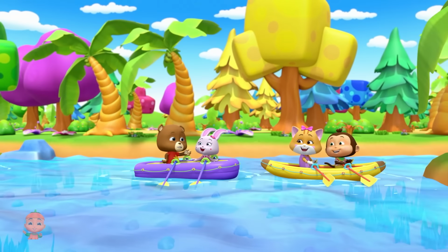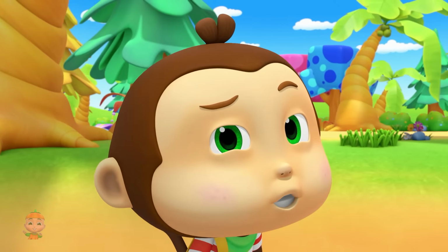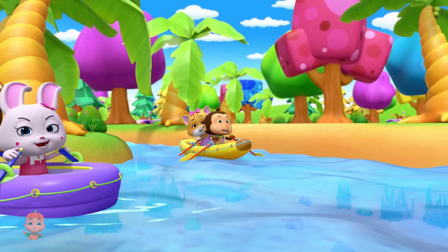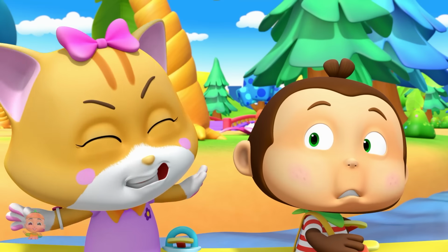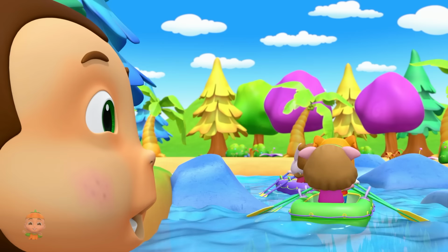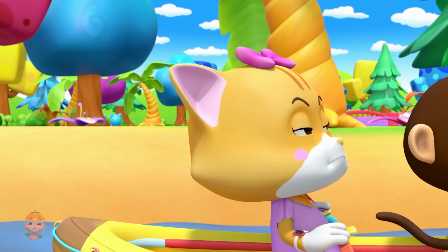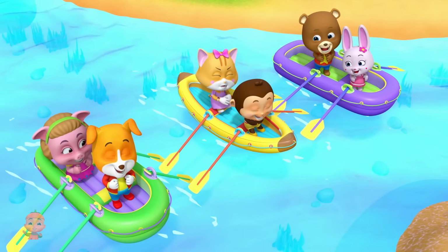Hey, can you see the jumping monkeys hanging from the trees? Hey, so where are the monkeys? Merrily, merrily, merrily, merrily, life is but a dream. Hey, hey! Oh, bananas! Charlie.